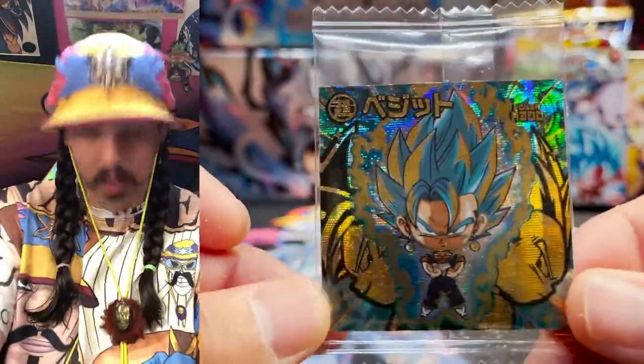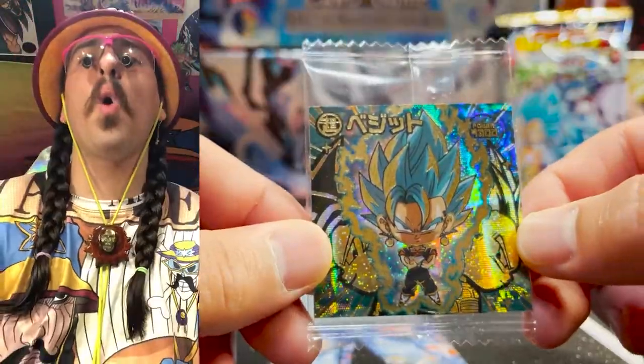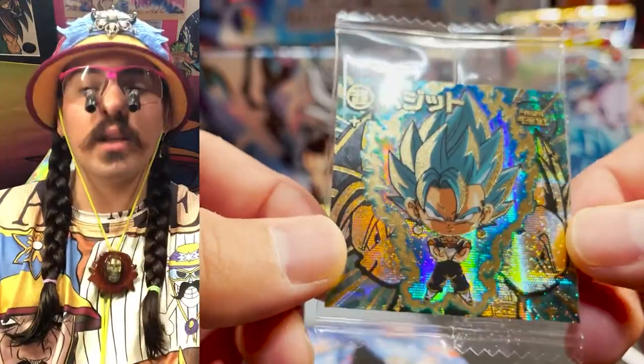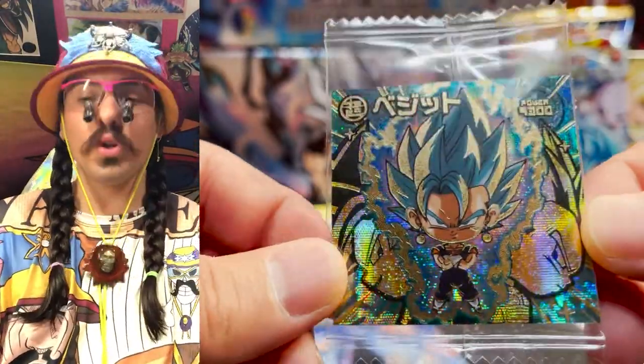I think we need to take a closer look at this one, gang. Whoa, Yosha! Wow, look at this! Vegito! It's got Goku and Vegeta on the sides. Wow, that is a gorgeous sticker.